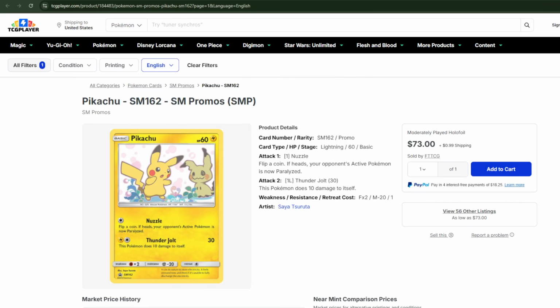In today's video, we are just going to be studying the market. We're going to be looking at some opportunities, specifically within promo cards. It's a really interesting category of cards that I've been personally investing in, and just kind of looking at the market shift. A lot more things happening with promos than standard set cards.